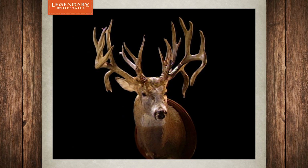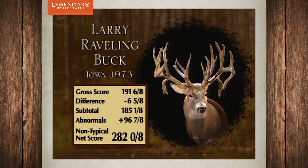He was a buck of a lifetime, and I was fortunate enough to be able to bag him, and I don't think I'll ever personally get another buck like that.